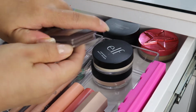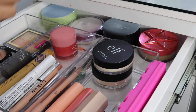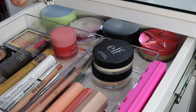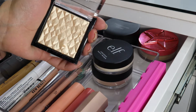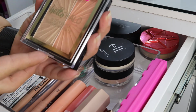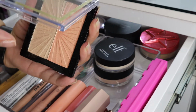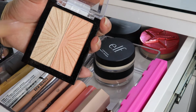My Burt's Bees Toasted Cinnamon Blush. This is the Revlon Skin Lights Highlighter. Look at that, that's really pretty. This one is in the shade Daybreak Gleamer, really pretty. I have the Hello Highlighter Blush Duo. This one is in the After Sex Glow. I probably won't use the blush, but I will use the highlight.